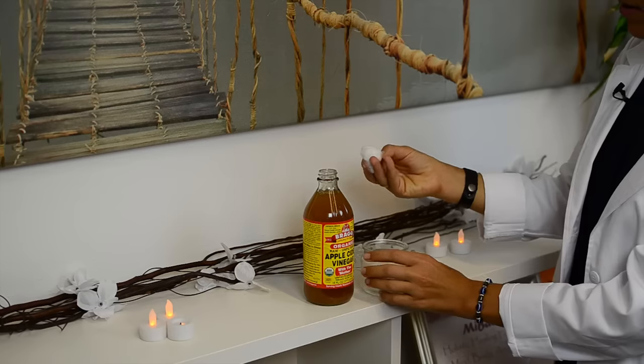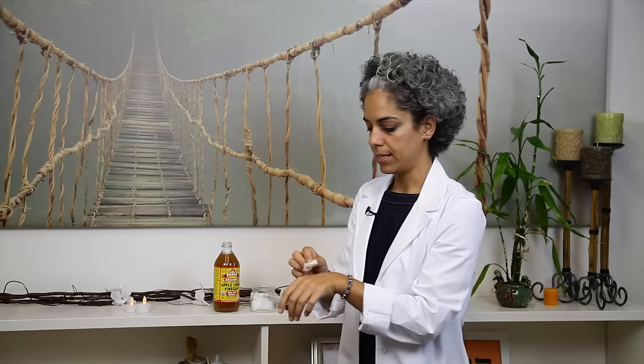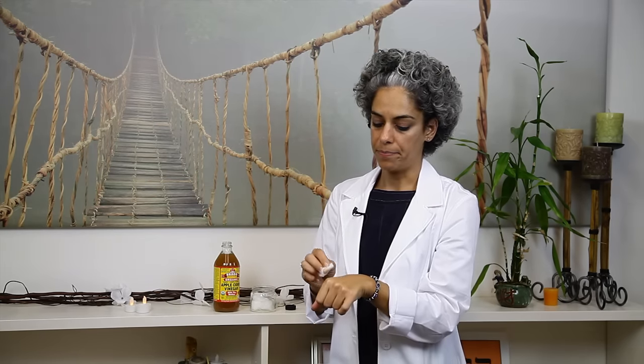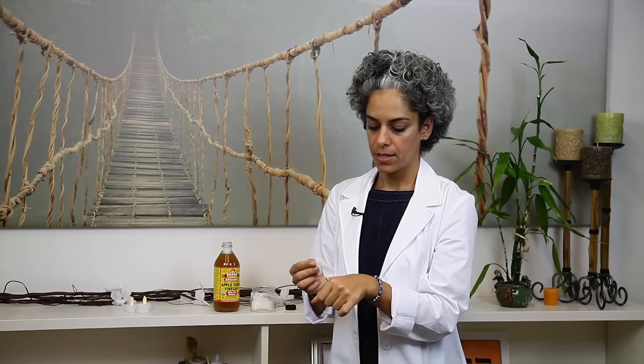You could just use a cotton ball and apply it directly onto the skin. And it doesn't hurt, it doesn't sting, it does have a little bit of a vinegar odor, but you can wash it off after. So that's it, it's really simple.